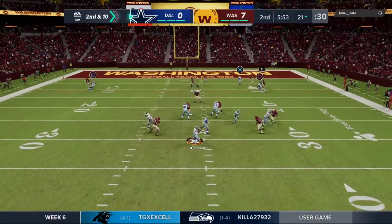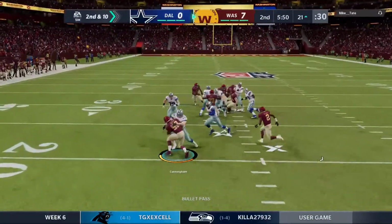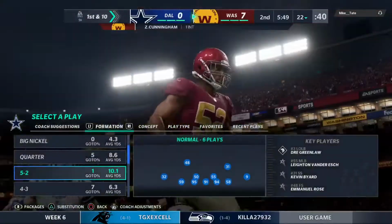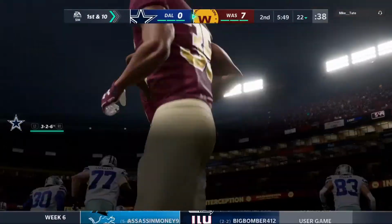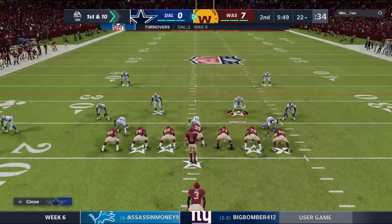On 2nd down, Prescott again. They're looking for Lamb, but it's intercepted. This one will be brought back to the 22. That's now a 2nd interception in as many weeks from his linebacker position.